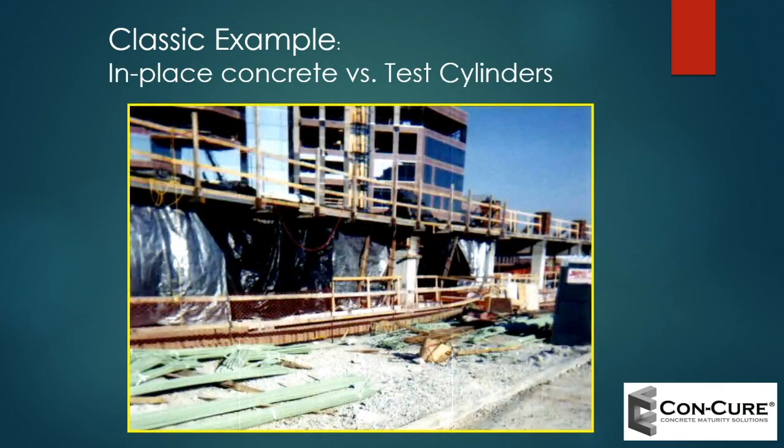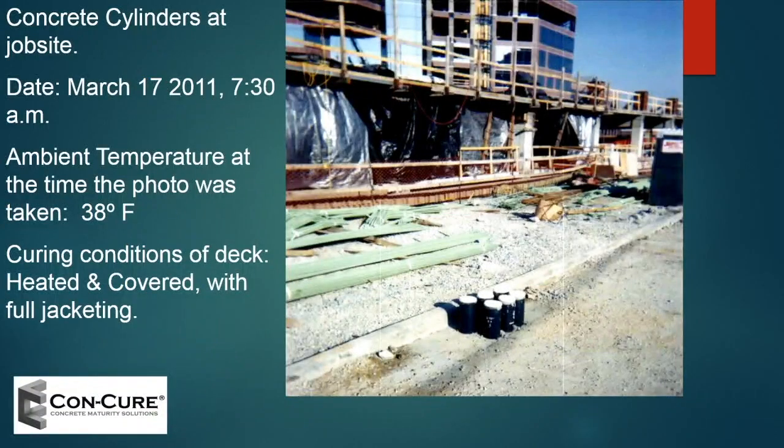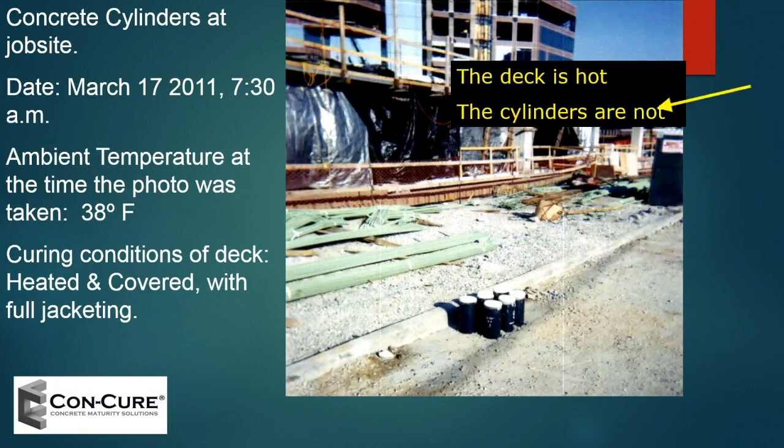This is a classic example where you've got a contractor that put a lot of work into heating up their deck. This was a cold weather job, and here's where the concrete lab put the cylinders. And so if you have a situation like this, those cylinders do not match the in-place concrete.